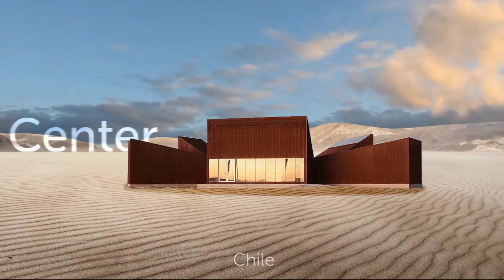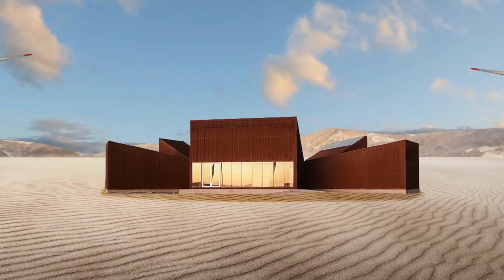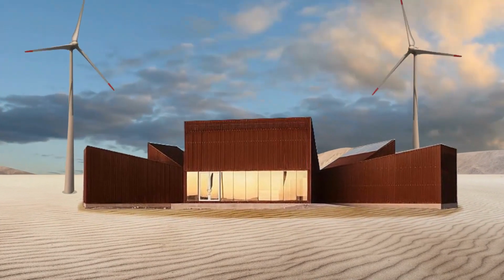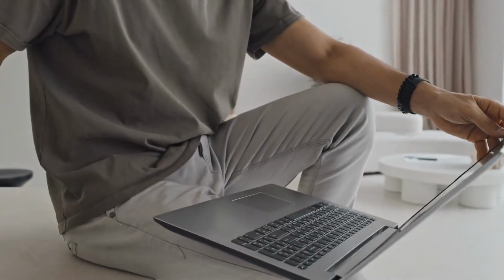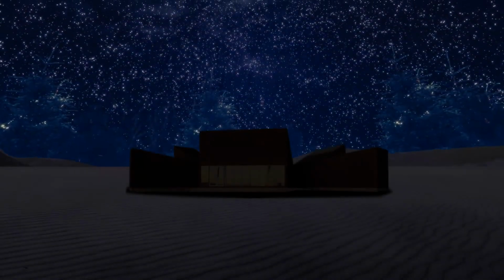Chile's Atacama Desert is among the top tourist destinations in the country. To help the tourists, architects designed a visitor center as part of the infrastructure for the wind farm. Here, the cold winter months don't freeze people because the large windows make the most of solar heating. What's even more interesting is that the building is designed to go completely dark at night. Imagine you somehow bumped into the building by accident.